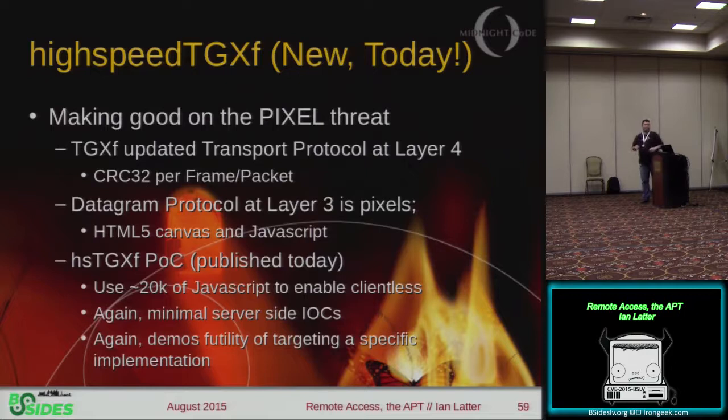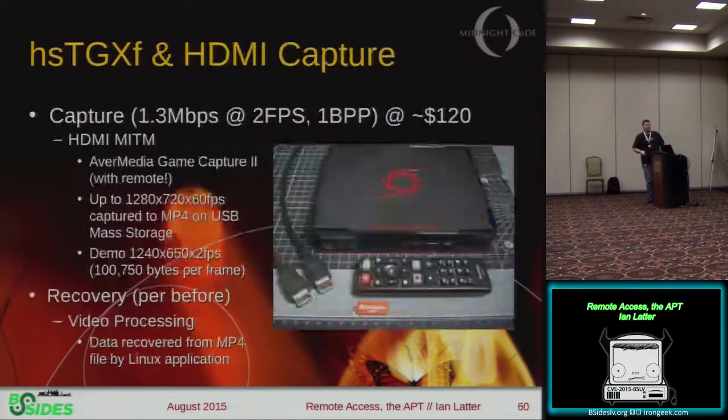Again, the indicator of compromise is quite lightweight here. You're really just looking at that script in the data center and an HDMI plug. This one is graphical, which means you'll be doing it from your XenApp browser or from your VDI desktop, for example. So you're still in the environment exporting offshore. Again, it demos the futility of targeting a specific implementation, because if there's one message you take away from this, it's that I can change this infinitely.